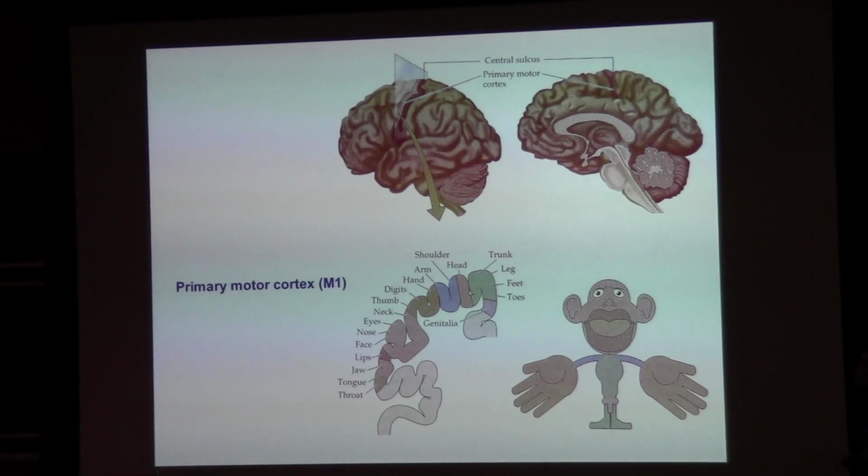If one was to then really make a cartoon of what the system looks like, it would look like this. You'd have the face, the trunk, and the feet up here medially, right around the place where the cortex folds, and then as you go more laterally, you get the hands and the digits, and then finally the face and the lips and so forth.